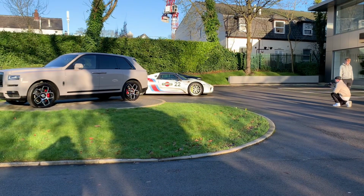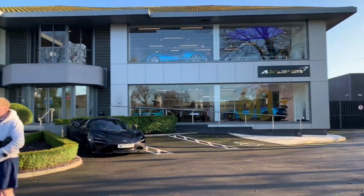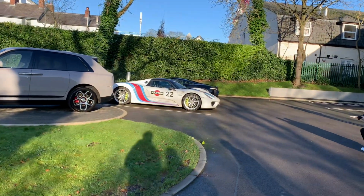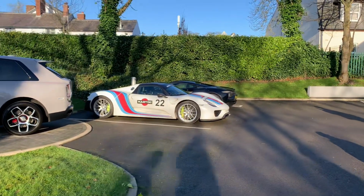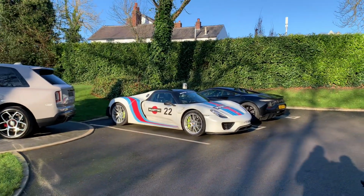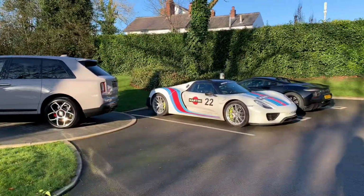Today you don't join me back in Alderley Edge, you actually join me down here at McLaren and Rolls-Royce, where we've got a 918 Spyder that has just been to an event we've just been at. I'm trying to think where it was. It was near Knutsford, but not a bad way to start the day off. A 918 Spyder, full Martini livery, Weissach package as well.